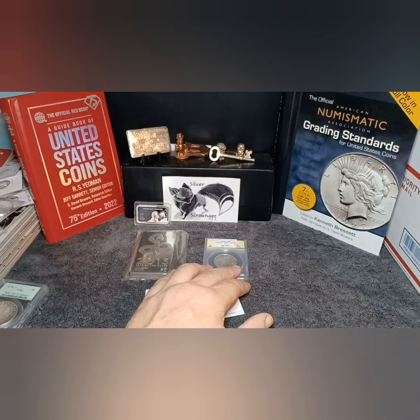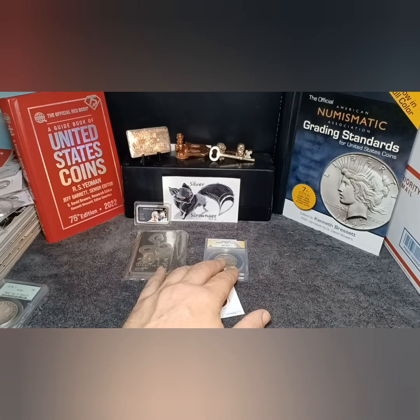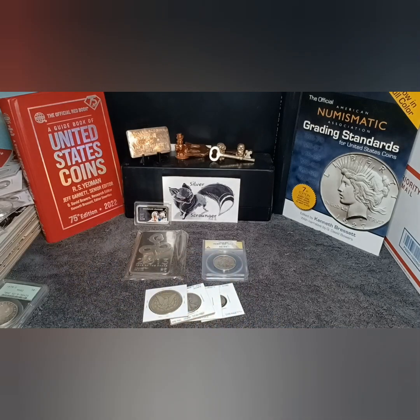PGI or something like that, PMI. There's some other ones that are just basement grader type things, very third party, I guess. I don't know, and I don't go by those in any which way, shape, or form. So ANACS tends to be pretty darn good. NGC I really like a lot.